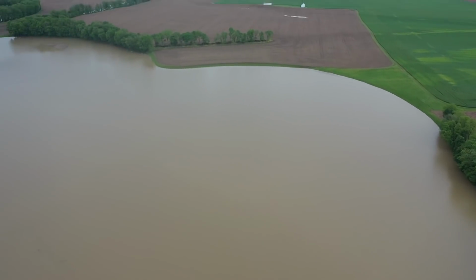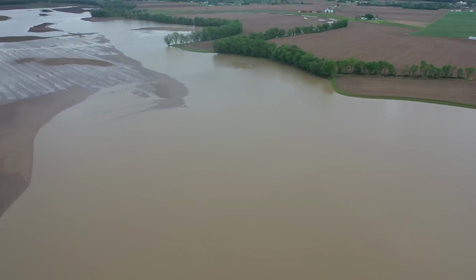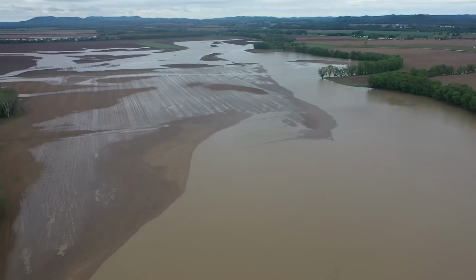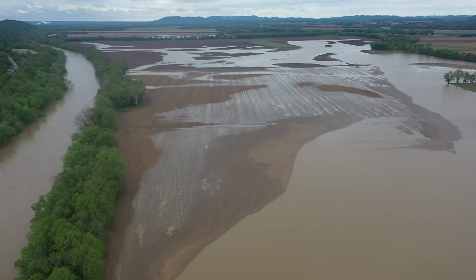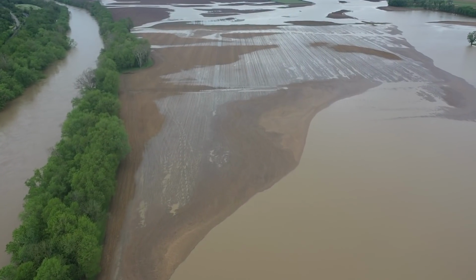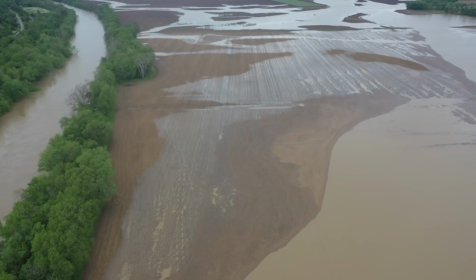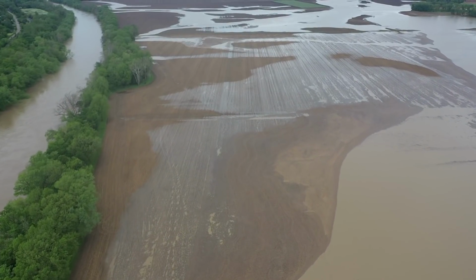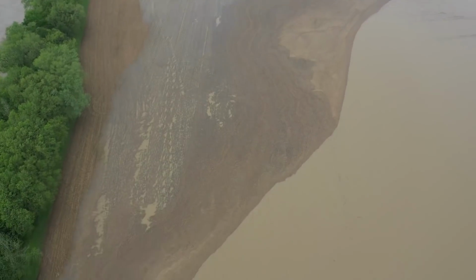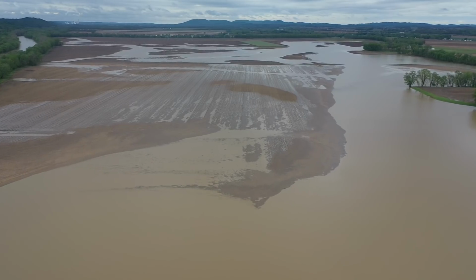Normally, when the river floods, it floods usually December to February, somewhere in that time frame. Last year, we had a very mild flood right around mid-June, so the corn was already out of the ground. This is probably one of the worst times it could have happened, in my opinion. All these fields were planted in the last week. They all have fertilizer on them. It kind of sucks, but it is what it is. So we're just going to have to play it by ear and see how this goes.